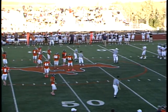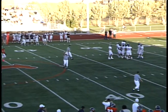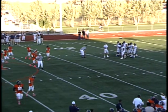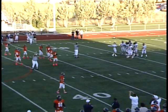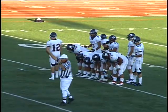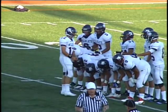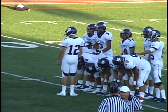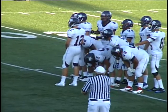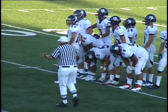It's the second penalty on Woods Cross. Mountain Crest has yet to be flagged. Woods Cross has 38 yards on the ground and 17 yards through the air with just under 3 minutes to play in the first period. Mountain Crest has 22 total yards.